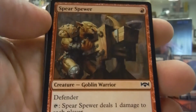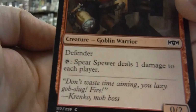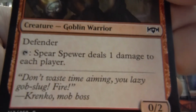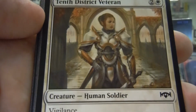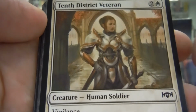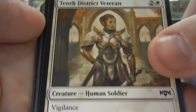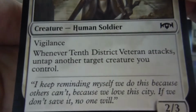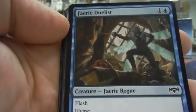Here we have another new Goblin Support card, Spear Spewer. Do you want to see that? Yeah, it's just a little defender, and it can do 1 damage to players. Nice little burn card. There's District Veteran. There's the lady from Game of Thrones. Oh, dear goodness, no. No one getting that strapped in there. A little bit. I see it now.